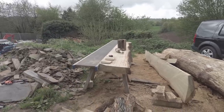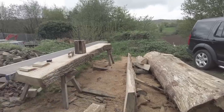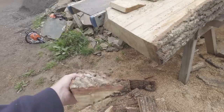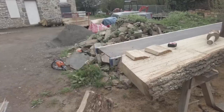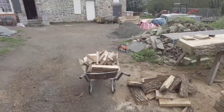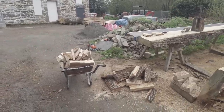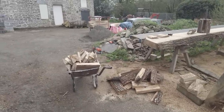Okay, but what I want to show you is, on the round, if you like, you get a cut and it comes out like this basically. I'm going to pick one up, show you. So that's what you're left with, okay? So what I'm going to do is I keep all this, I cut it up, I put it in a barrow. I've already taken a couple round and I've probably got close to a stere's worth of timber.